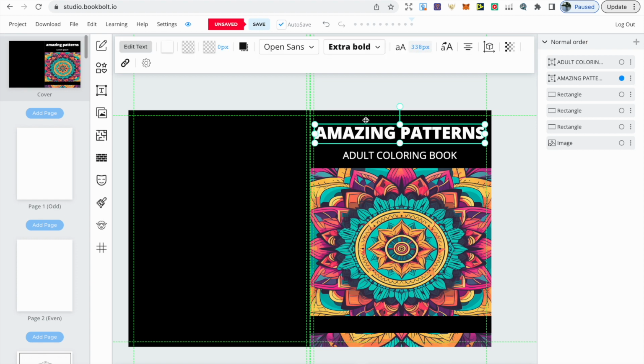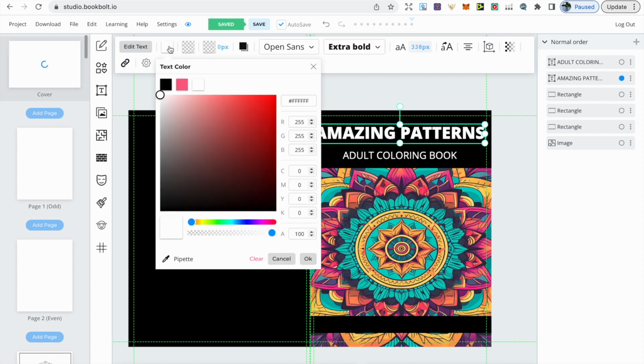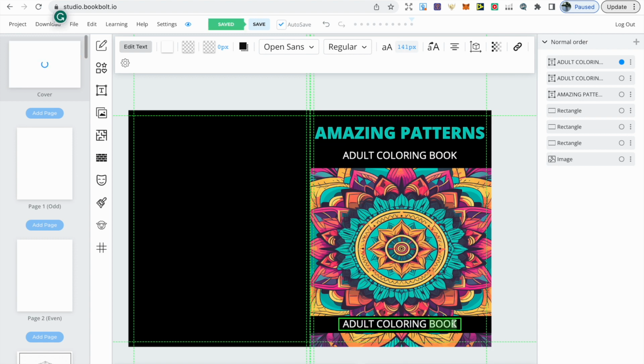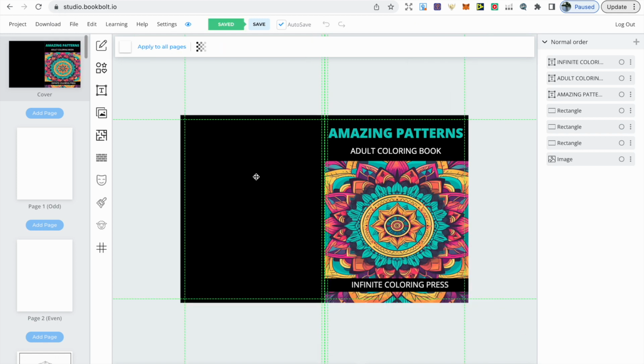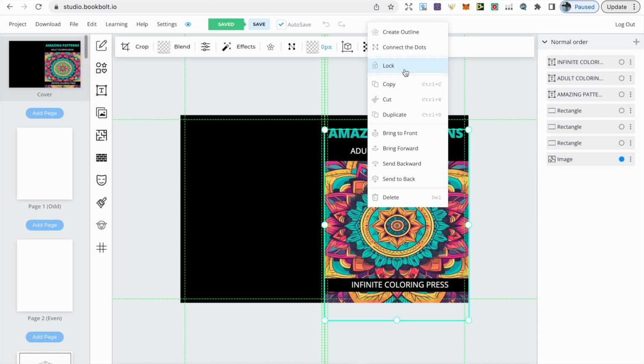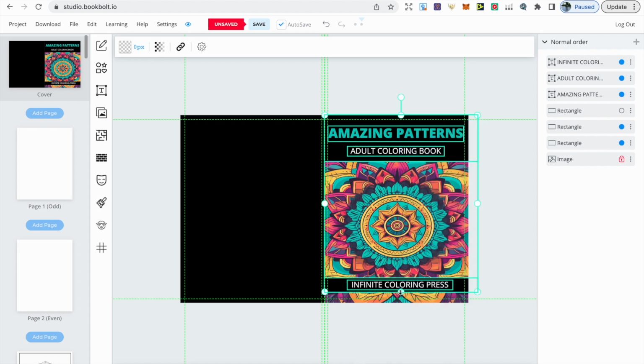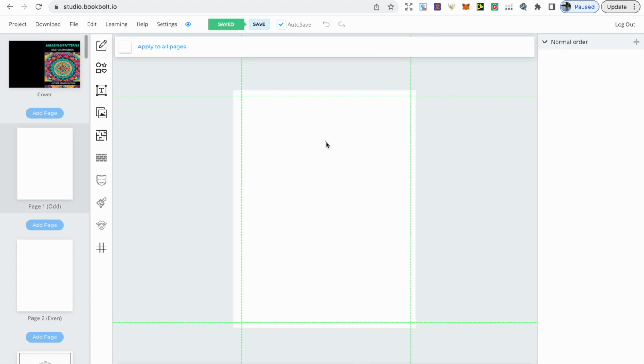You can add color to your title or subtitle just to make it stand out a little bit more. And you can use the pipette tool in order to find a matching color, and that just makes it pop a little bit more. Then you can just duplicate the subtitle and fill in the lower black rectangle with your brand name if you want to. And then what we can do is now actually start on our title page. And all we're going to do is right click and lock the mandala image background, then highlight over the text and copy and paste it onto the title page.